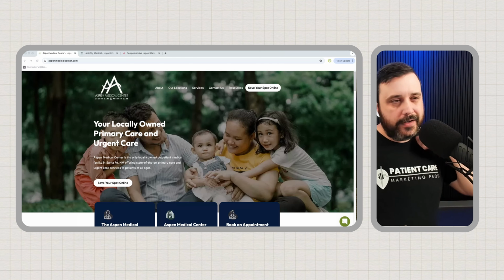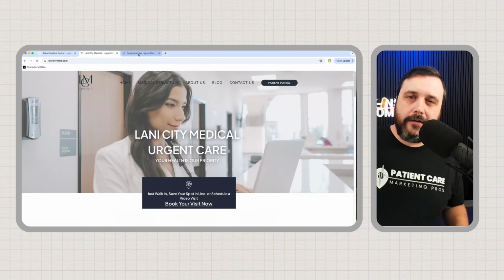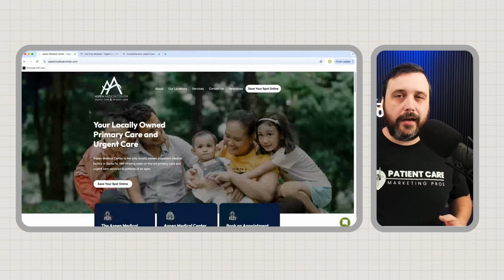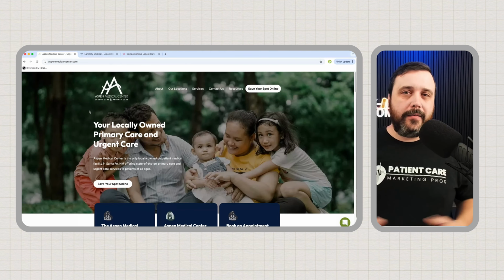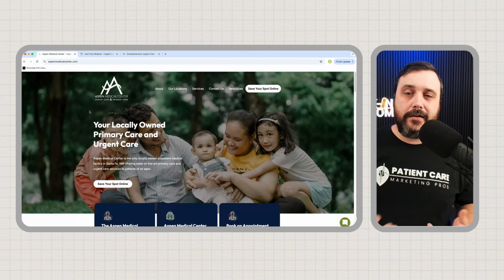The first one that's sharing the screen right now is Aspen. The next one would be Lonnie, and the third one would be Southern Immediate. All 3 of these are sites that we've worked on, sites that we've built. You can go look at them right now live. This is as of October. You can check them out at any point throughout this video and see what they're all about.